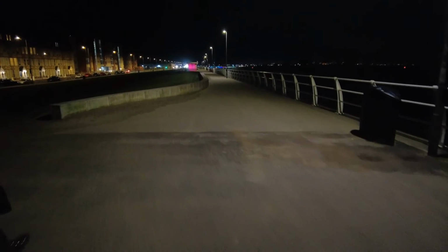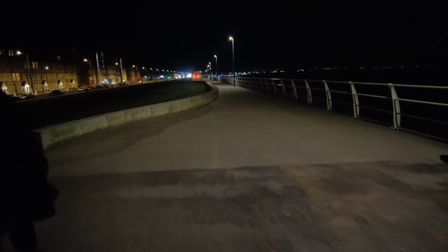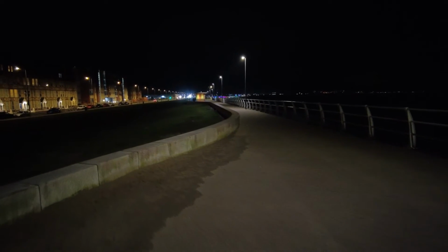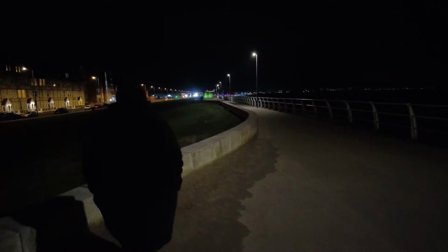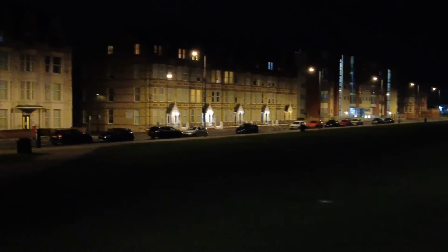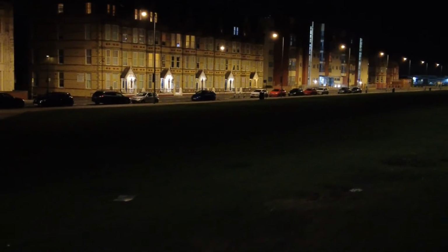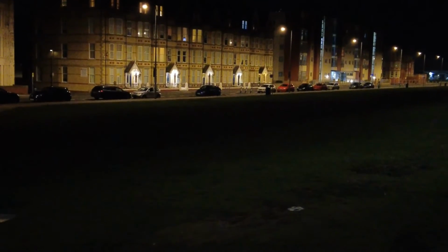Yeah. Here we go, we're up the top here now. Get a good view here really of the holiday homes or the guest houses, or if they are still guest houses. I'm not sure if they are nowadays.